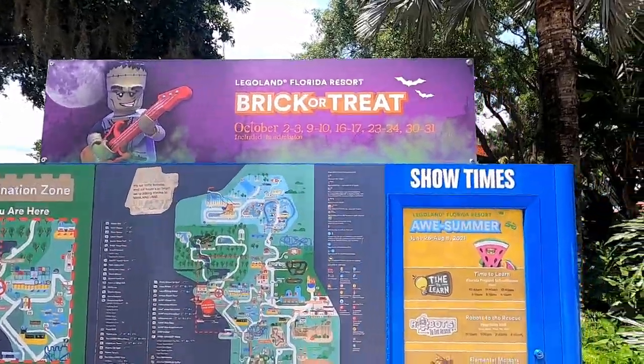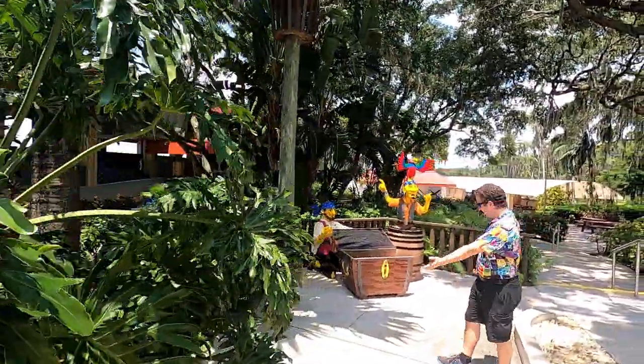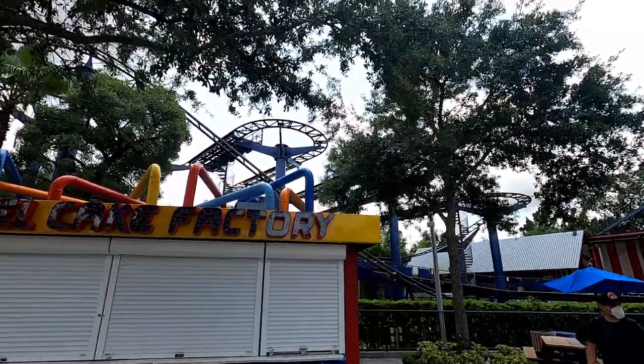Brick or Treat, another event coming up here for them. And you have some beautiful sculptures back here with Mike. Look at these awesome Lego sculptures. Let's get some photos with them. After the pirate show, making our way to grab some water.